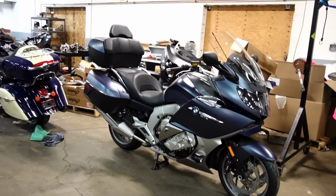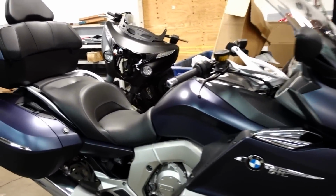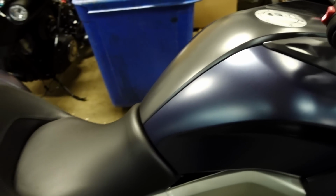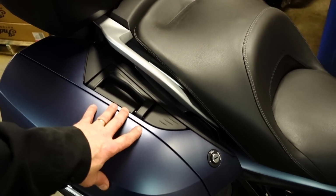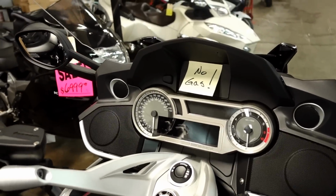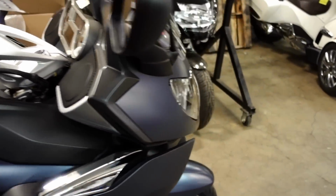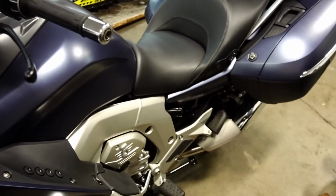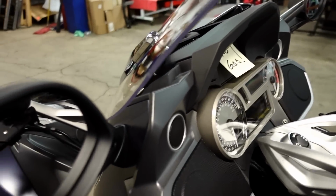Check out this K1600 GTL. It's got a cool ocean blue metallic matte. That's what they're calling it. I can't finish it up because we need to get somebody to go get gas. We're out of gas. It's not good for a motorcycle shop to be out of gas. Stops the production.